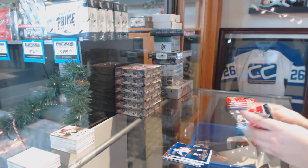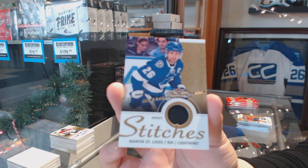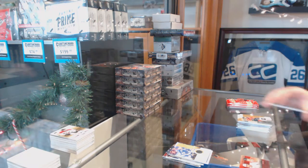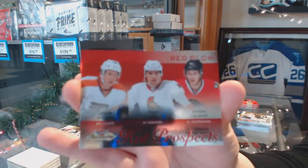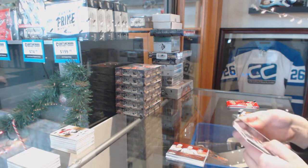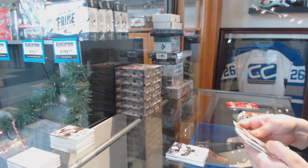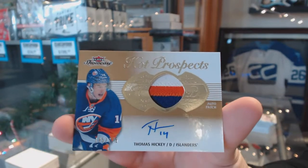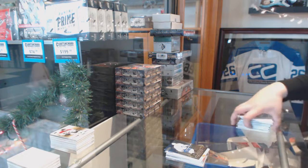Those are pretty cards. We've got a Stitches jersey of Martin St. Louis. We've got a Hot Prospects Red Glow number 27. Jason Atkinson, Cody Ceci, and Sean Lalonde. Skybox Premium of Patrice Bergeron. We've got a Hot Prospects Rookie Patch Auto, number 375 of Thomas Hickey. And a Metal Universe of Morgan Riley. There you go.